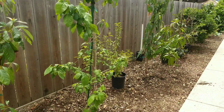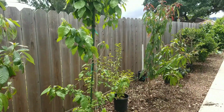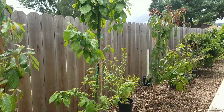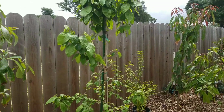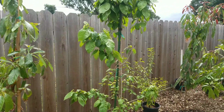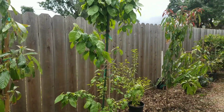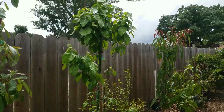I've been getting requests for updates on it, so not the best time of the year. My trees are trying to recoup from the winter. This past winter that we had, it got really cold. We had a couple weeks where it was in the low 28s, 27, even 26 maybe. So some of my trees took a pretty big hit, but they're coming back.